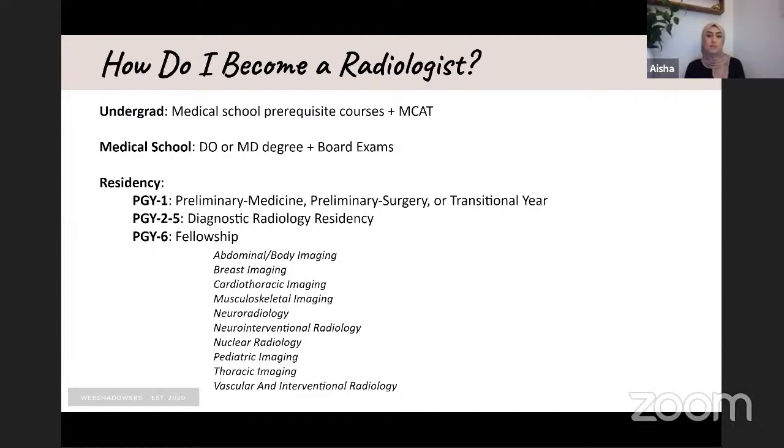So MD students have to successfully complete the USMLE Step 1 and Step 2 exams, and then DO applicants have to successfully complete the COMLEX board exams, levels 1 and 2. In addition to doing the COMLEX exams, a lot of DO students also take the USMLE exams, and that's what I did as well when I was in med school. I took both level 1 and level 2, and then Step 1 and Step 2.